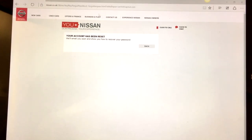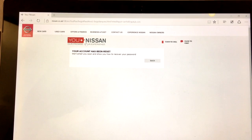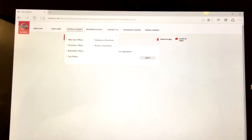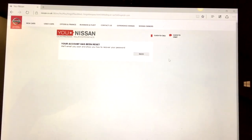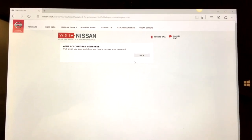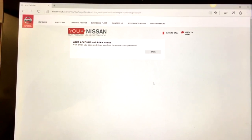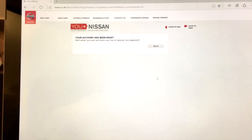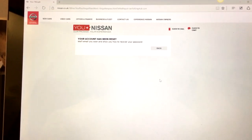Okay, if you're struggling to get onto your app, the new app update, you just go to the website, nissan.co.uk. I just type in Nissan U+, and that's where you want to go. Then you try to log in and say, I can't remember my password. As long as you know the email address you used to set up your car wings, you'll get an email with your password in it, and then you can start using the app, which should be useful.